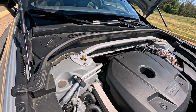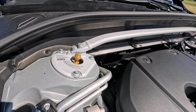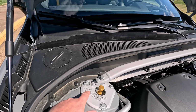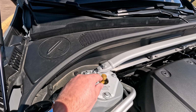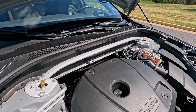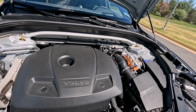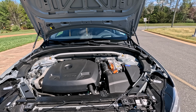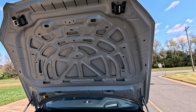And over here, this is kind of a neat little touch. You can adjust the dampers. This is the Polestar Engineered Öhlins adjuster. So you just turn this and you can adjust your dampers, which is pretty nice, on both sides over there. Nice touch. I don't know how many people are really going to do that, but it's pretty cool that you can do it. And again, that you've got all this room to do it with.